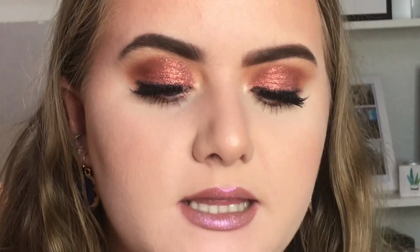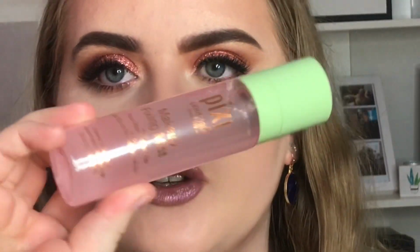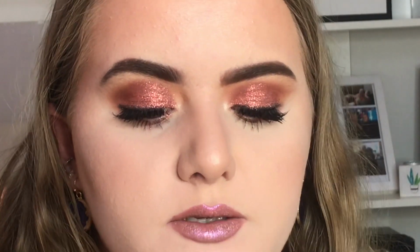Finally, I am using the Pixi Makeup Fixing Mist with rose water and green tea. I've never tried this before, but it sounds really, really nice. So I'm going to go ahead and use this now. I'm just going to mist a little bit on my face. I've never tried any makeup setting mist before apart from the NYX mattifying one.